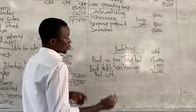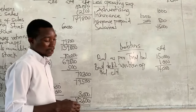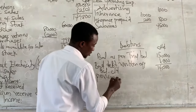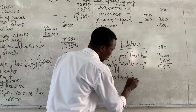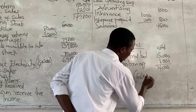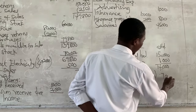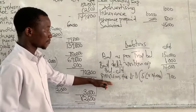Okay? And they say we should calculate 5%. The B part says provision for doubtful debt is 5%. So we calculate our 5% on the remaining debtors balance. Okay, that will give us 700 cedis. So this is the current provision.